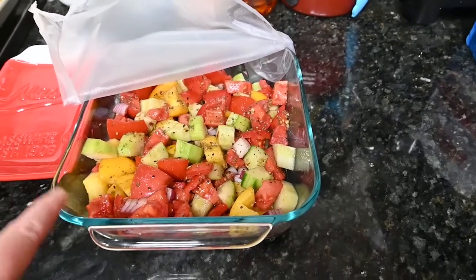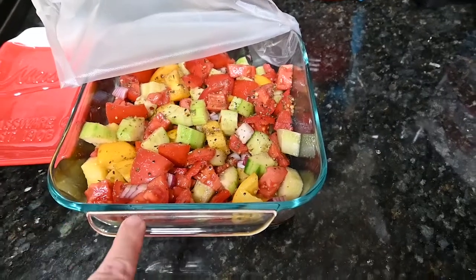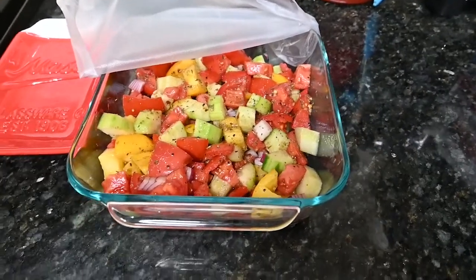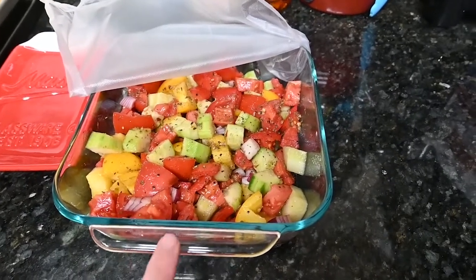And I did get a greenhouse cucumber to put in here because I haven't had cucumbers in a while. And this is just my little garden infused oil salad.